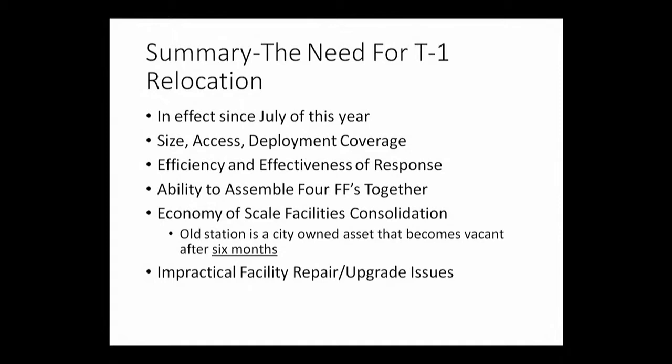Economy of scale, facilities, consolidation: I've heard loud and clear in the 17 months I've been here that financials are tight, and we have to find new ways, new strategies to consolidate and make things work even better. Now, there was some misinformation out there for many years that this was a volunteer-owned facility. We've done a lot of homework to get to the point we are at this evening, and I can tell you with certainty, including the review of both the Pioneer Hook and Ladder's attorney and the city attorney, Mark Boyer, that this is a city-owned facility.